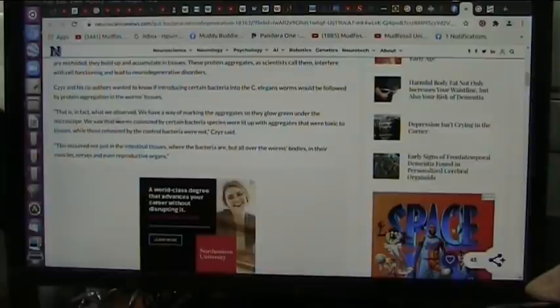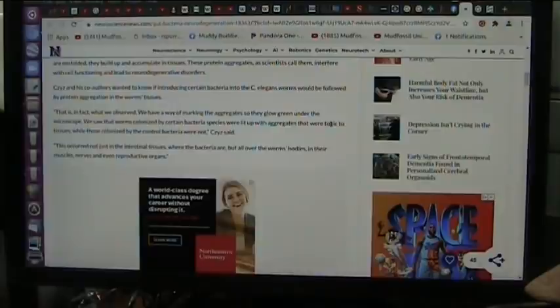This is in fact what we observe. We have a way of marking the aggregates so they glow green under the microscope. We saw that worms colonized by certain bacteria species were lit up with aggregates that were toxic to the tissues, while those colonized by the control bacteria were not.